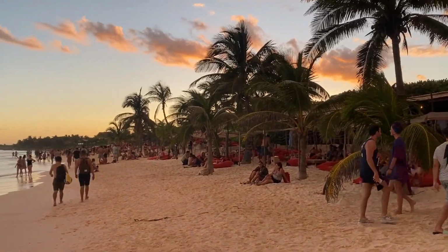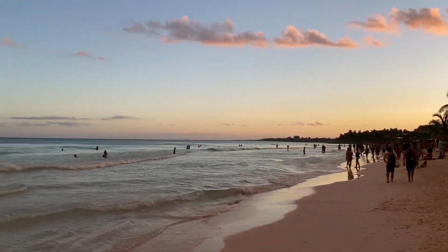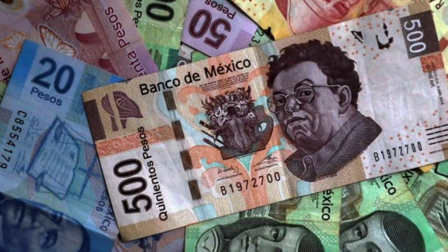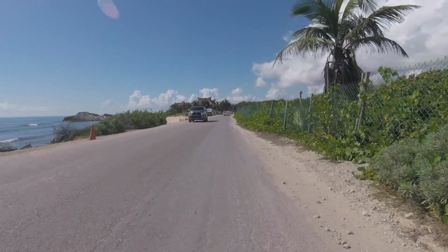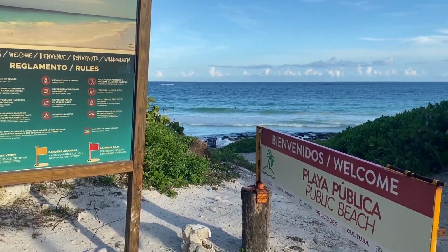And of course, let's not lie. The main reason why you're coming to Tulum is for the beaches. Now, Tulum has a bad rep for being expensive, and it can be, but it doesn't have to be if you do it right. So whenever you're ready to hit the beach, my advice is to skip the expensive, noisy and crowded beach clubs and instead hit up the public beaches.